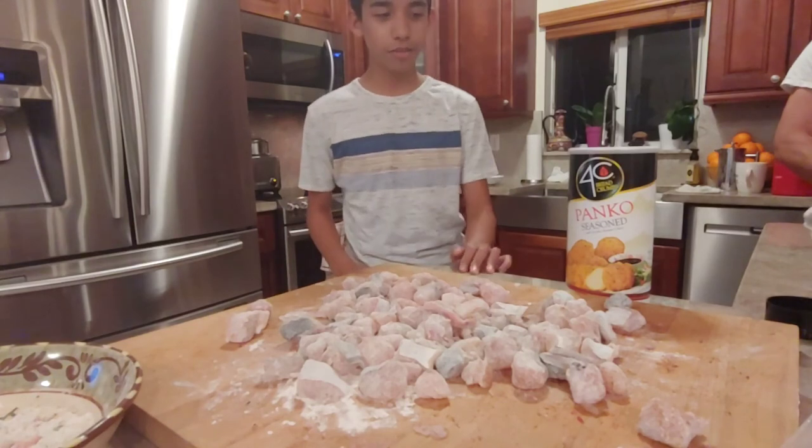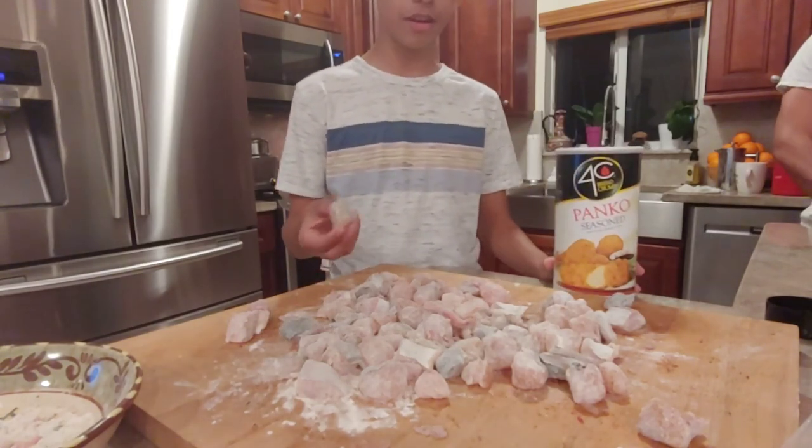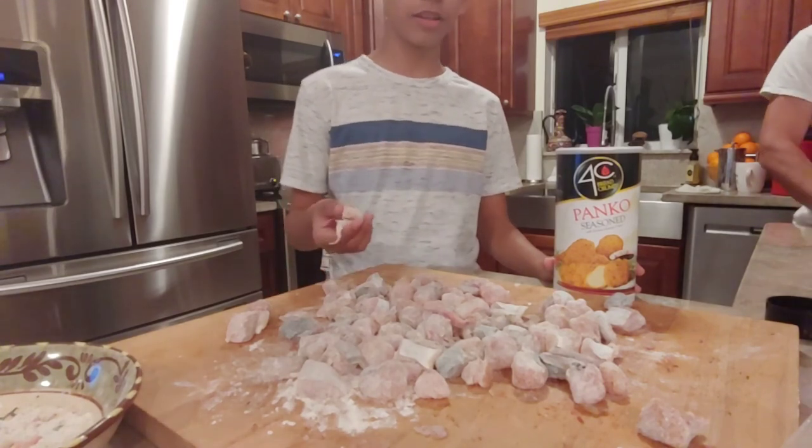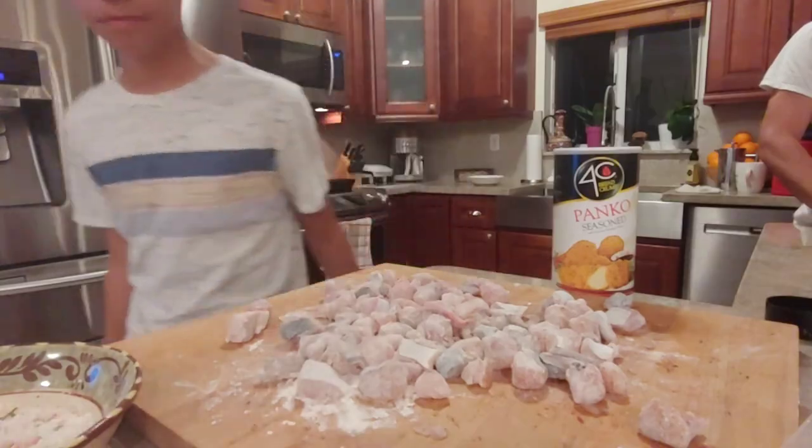Okay guys, so we're actually gonna do half of these with panko and half of these without panko. So the ones without, we're just gonna fry them just like this, and the ones with, we're gonna dip them in egg wash, and then we're gonna put some panko on. So let's see how it turns out. Okay guys, so we're gonna put half a stick of butter in here, in the oil.